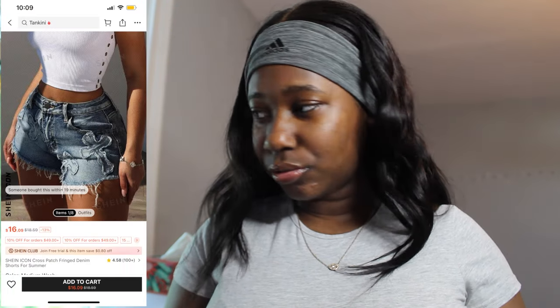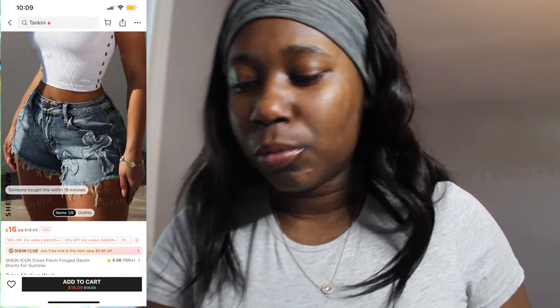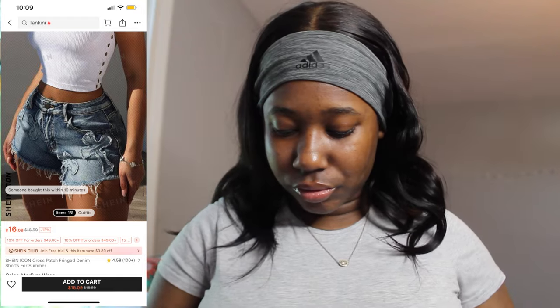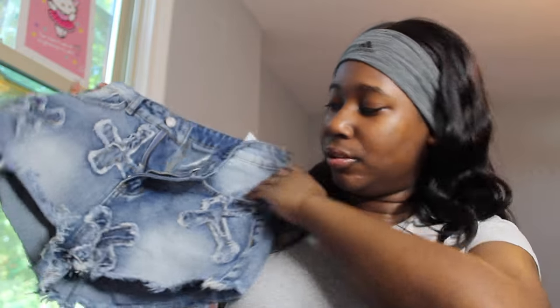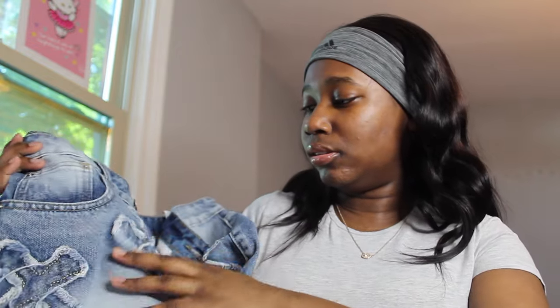Then I had bought these shorts. I thought these shorts were so cute. But also, I thought they were gonna be dark wash, like way dark wash, and it's black. I think these shorts are super cute. The reason why I bought them is because I see the distressed cross. I thought it would be cute to wear at the gym. I mean, at the gym, what the fuck? Wear around. Wear to the beach. These are really cute. All the distressing.